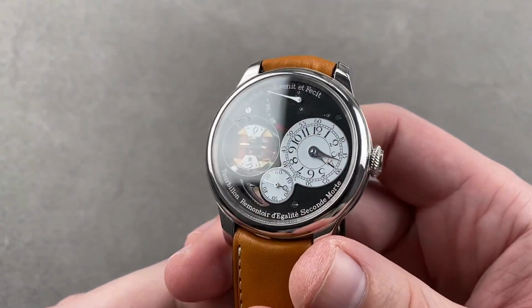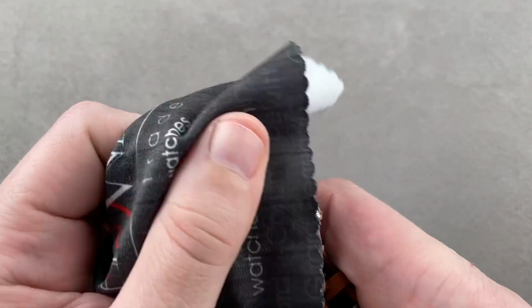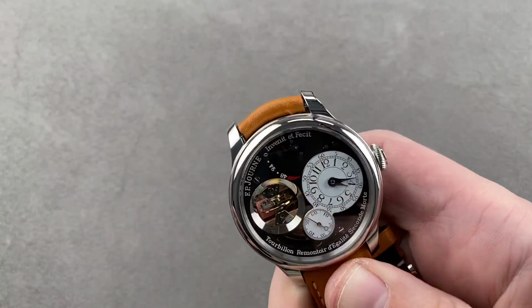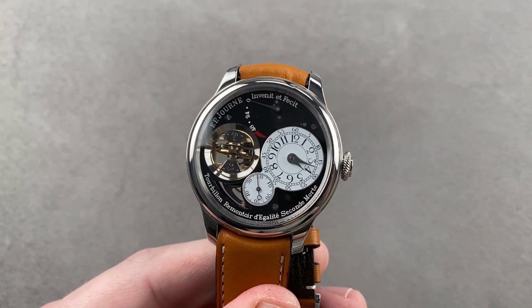Now, an absolute beast. This is a model launched in 2019, effectively as the 20th anniversary FP Journe Tourbillon. The timepiece, technically the Tourbillon Souverain, but everyone calls it the Tourbillon Vertical. This is the Black Label model, 42 millimeters in platinum with a black dial.